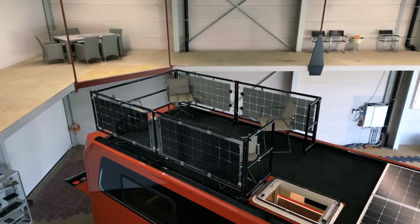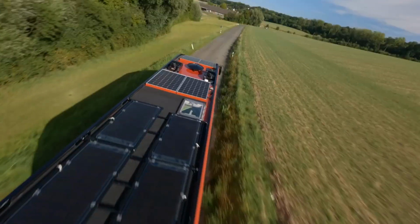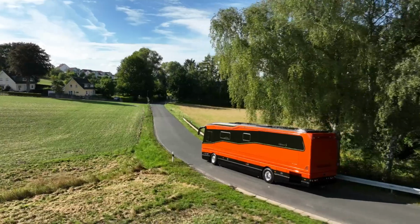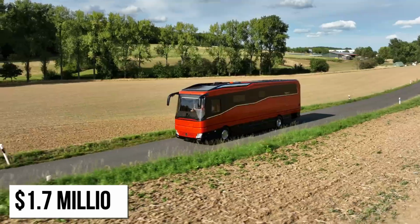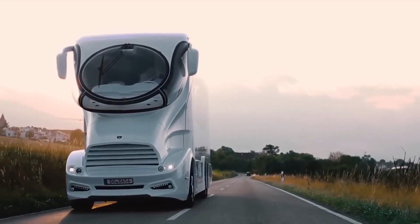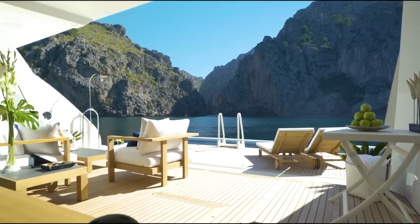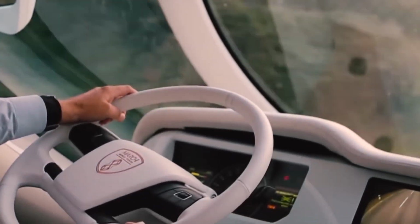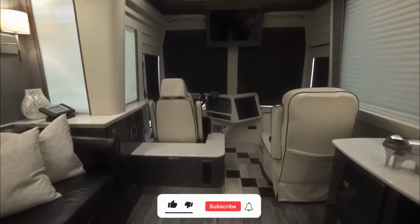Supreme quality and extreme comfort always come at a price, and the Performance S is no exception. This rolling masterpiece commands an impressive price tag, with a starting cost of $1.7 million. Whether you seek opulence on wheels or simply marvel at the extraordinary, remember that the road is long, but the journey is what truly matters in these rolling palaces of extravagance.